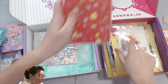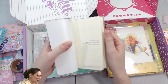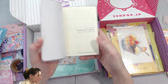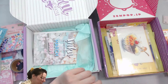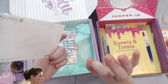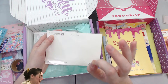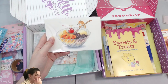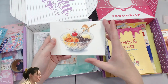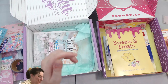But in the Zenpop, we also received a 2021 all the way to March 2022 agenda, and they did this as a collaboration with a local company, Ryu Ryu, so that's pretty cool. We received a postcard by a popular artist, which, by the way, is produced by the Active Corporation, but Zenpop, this is a direction I really like. I would love to see you guys include cute stationery, cute postcards made by smaller artists, if that's possible. That's a really cool idea.